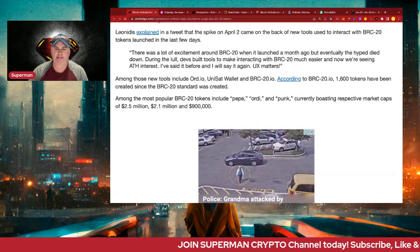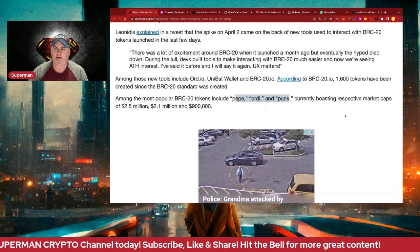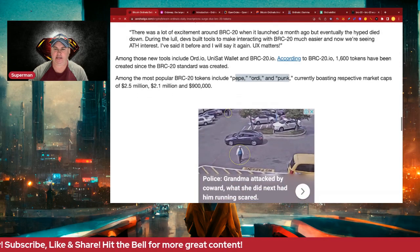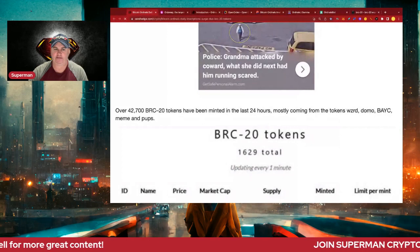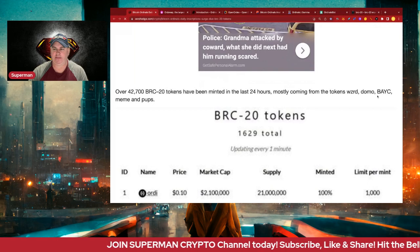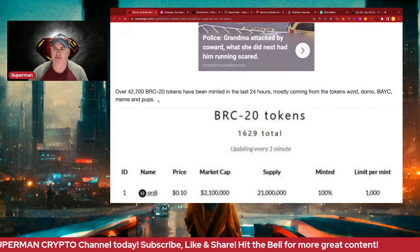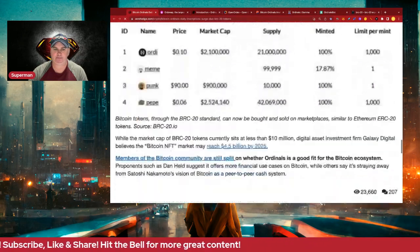Among the most popular BRC20 tokens include Pepe, Audi, and Punk. So obviously a lot of the famous NFTs on Ethereum there, currently boasting respective market caps of $2.5 million, $2.1 million, and $900,000 at the time of writing. Remember, this is the 4th of April. Over 42,700 BRC20 tokens at that time had been minted in 24 hours, mostly coming from the tokens Wizard, Domo, and BAYC, Meme, and Pups. So these are different popular NFTs. So a pretty big deal. You can see the ranking there.